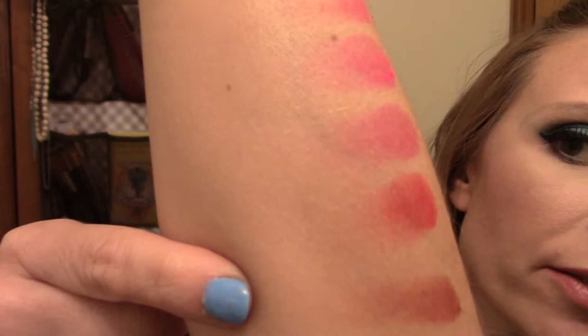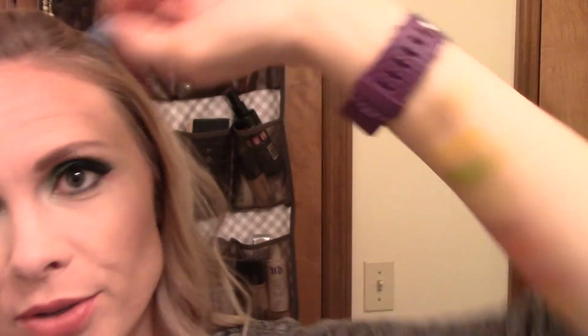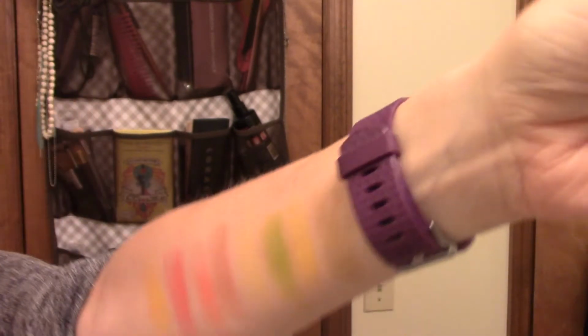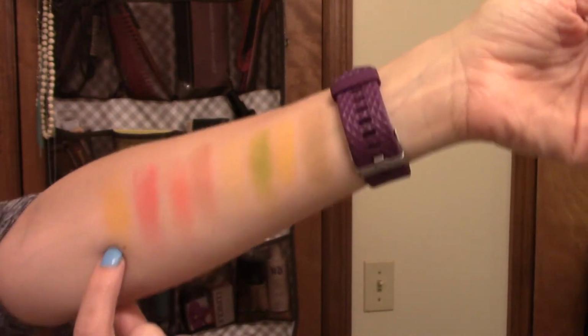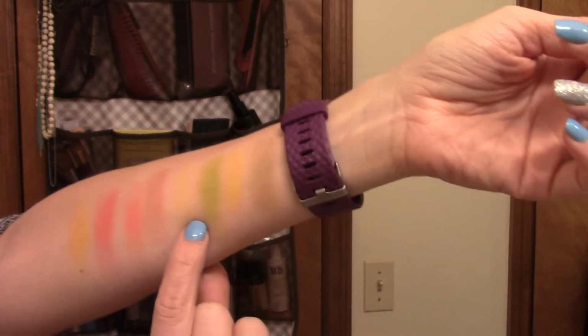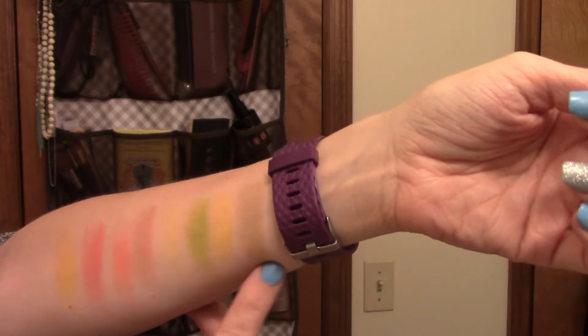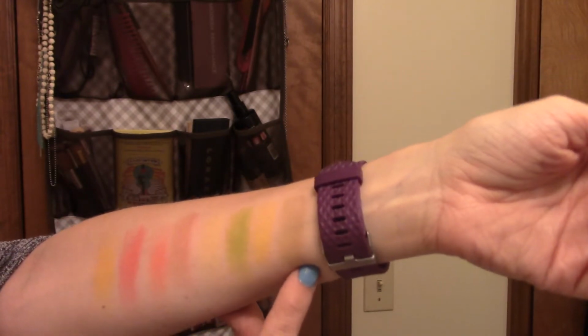So you can just see there's a lot of different pink variations. Then we have the next 2 rows. Wow, I am not very good at swatching. Alright, so this is the next row, starting with the yellow going to this one, and this is the next row. This is a super light yellow that you probably can barely see going through the bottom of that row.